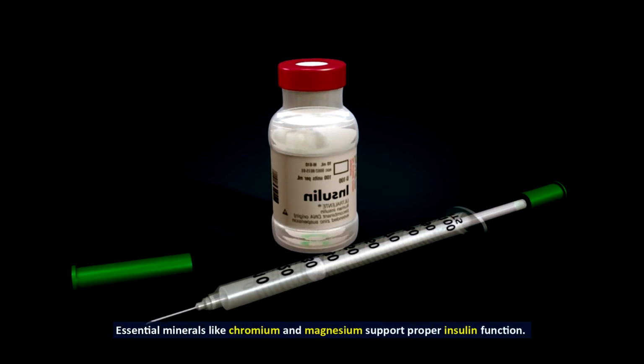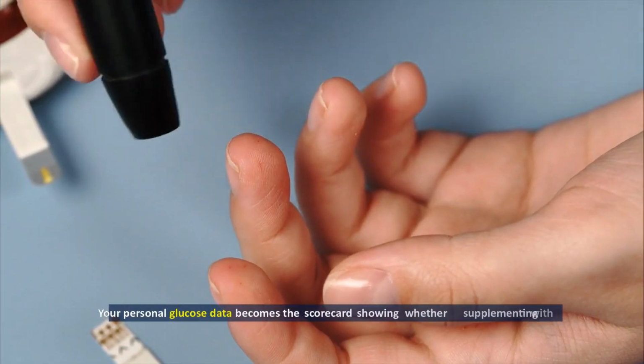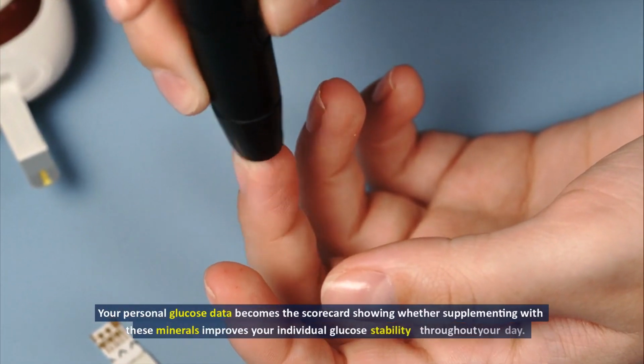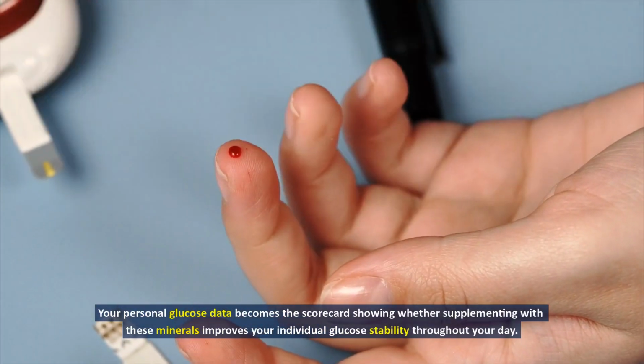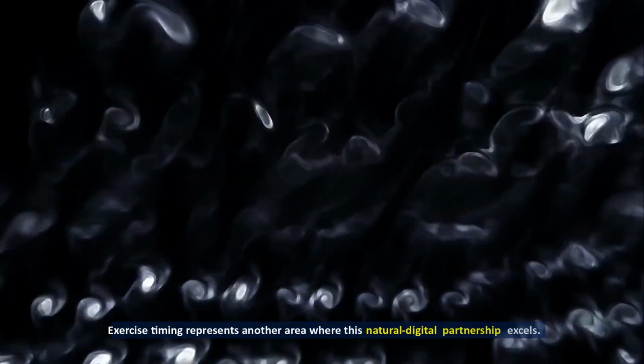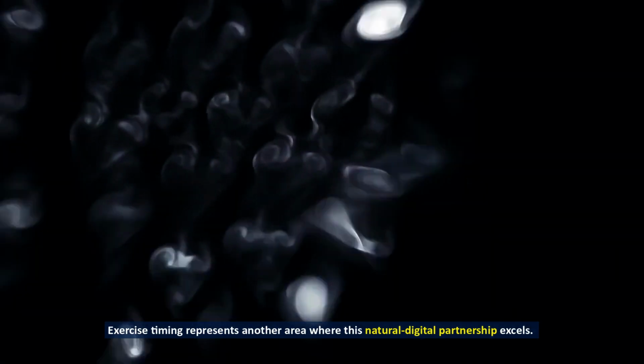Essential minerals like chromium and magnesium support proper insulin function. Your personal glucose data becomes a scorecard showing whether supplementing with these minerals improves your individual glucose stability throughout your day. Exercise timing represents another area where this natural digital partnership excels.